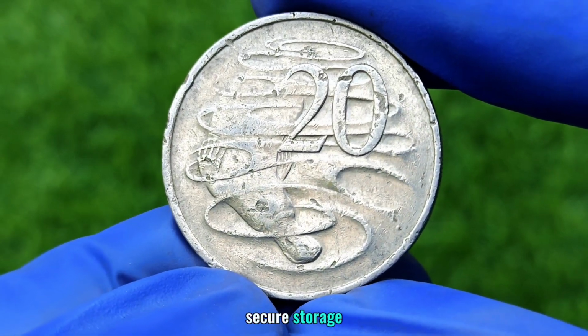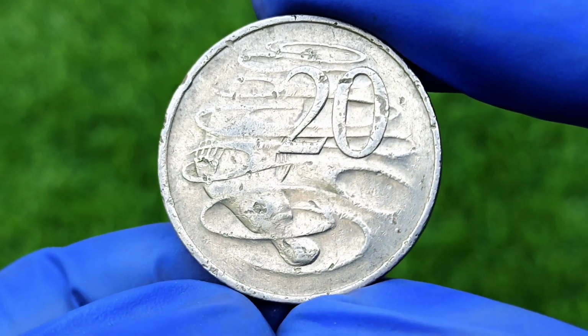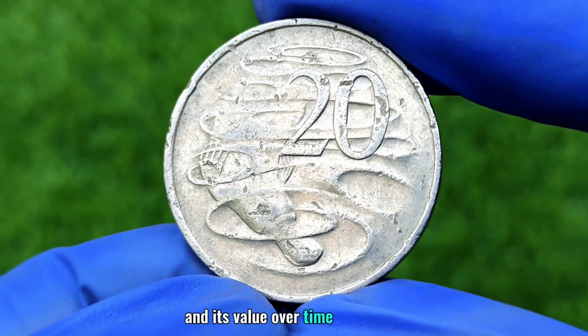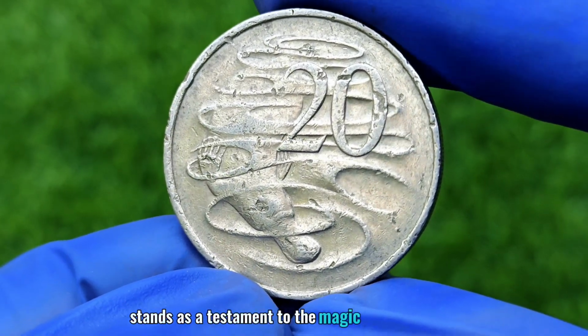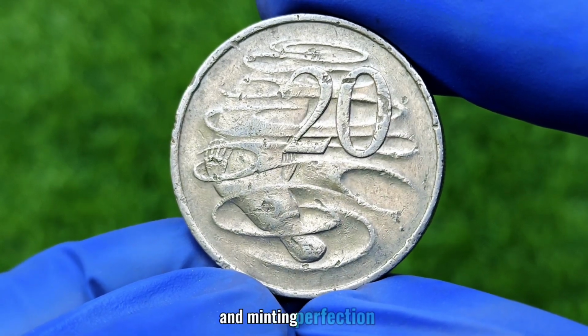Secure storage, ideally in inert plastic holders or certified slabs, will help preserve both the coin's beauty and its value over time. Ultimately, the 1982 Australian 20-cent coin stands as a testament to the magic that can occur at the intersection of historical chance and minting perfection.